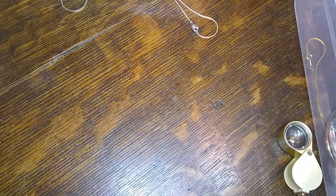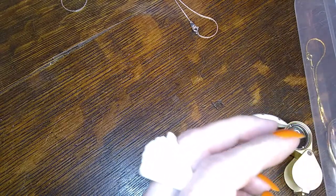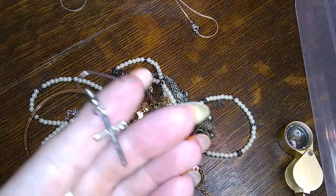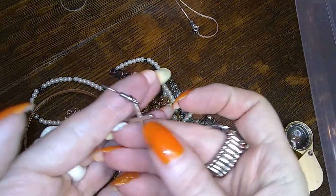Oh heck, we're at 30. Here's what we have left at 30. Here's an earring, a little cross earring.